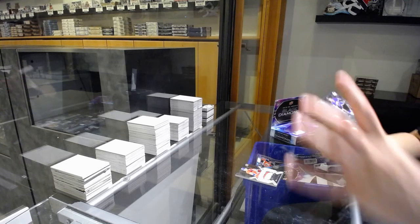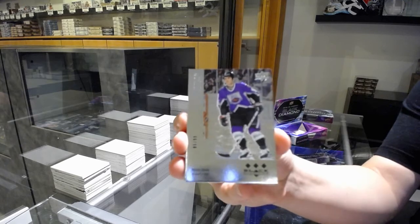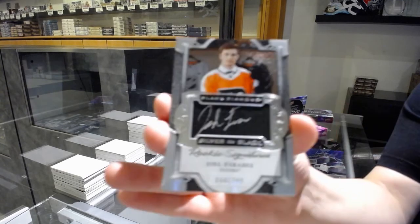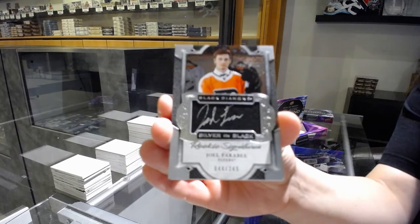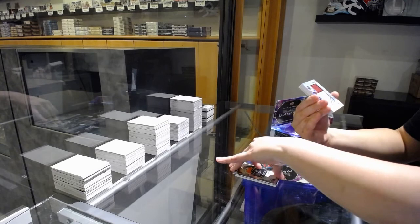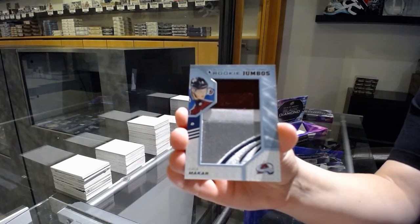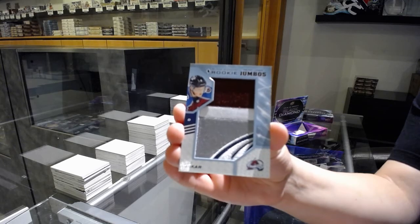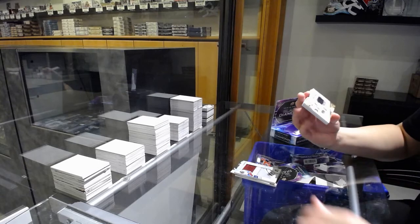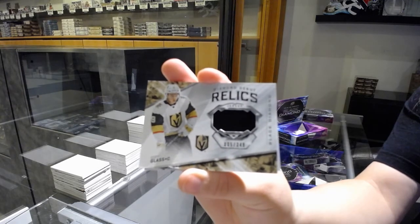We've got number /99, Brett Hull for, I think, the St. Louis Blues. Silver and black rookie signatures, number /249 for the Flyers, Joel Farabee. Rookie team logo jumbos, Cale Makar for the Colorado Avalanche. Diamond debut relics jersey number /349 for Vegas, Cody Glass.